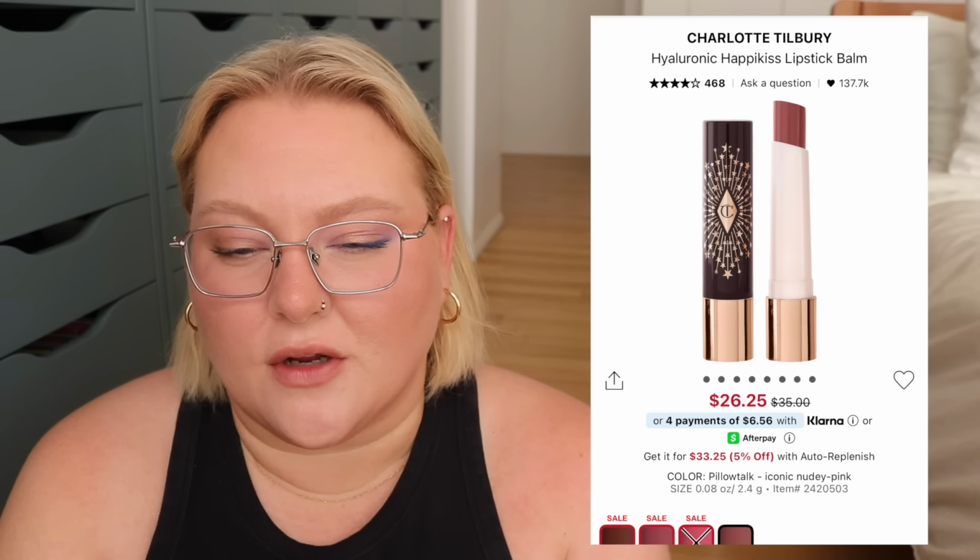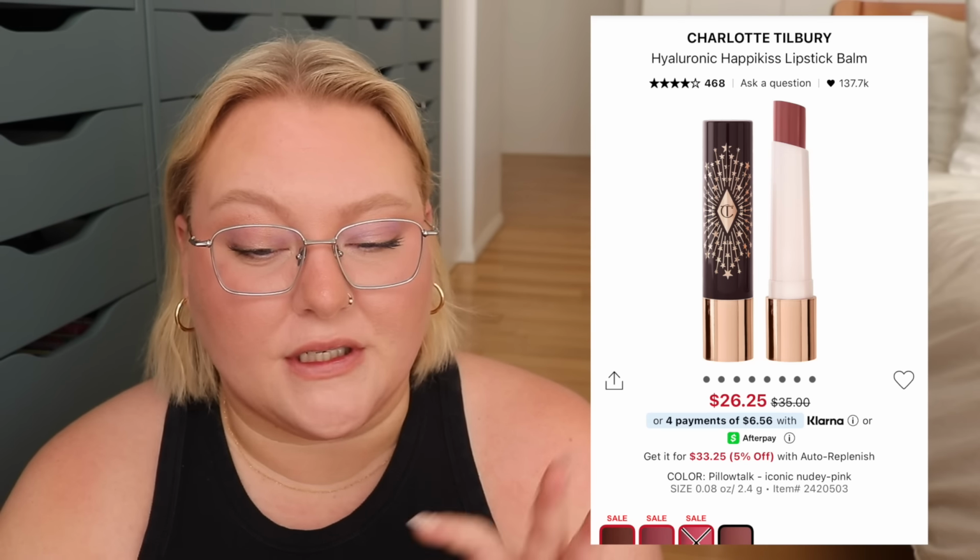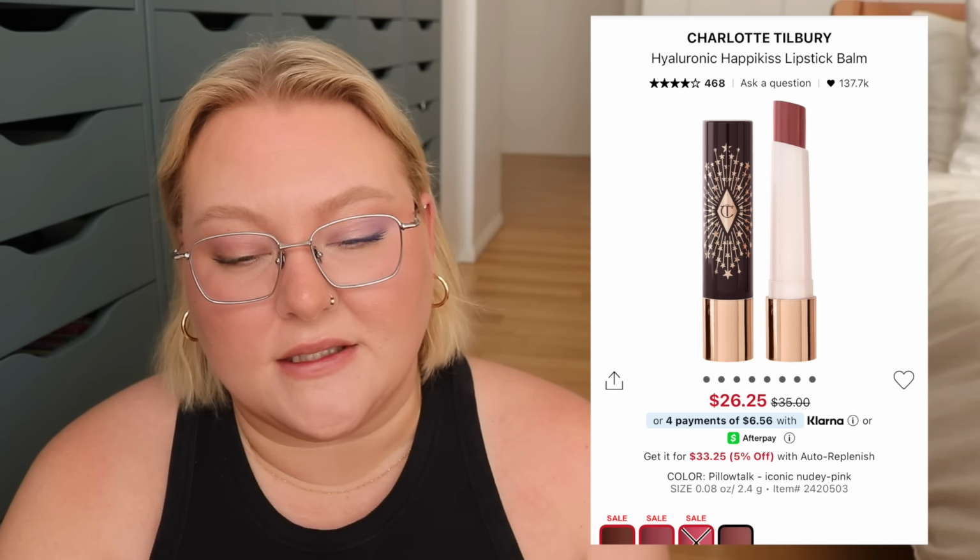Of course, there's tons of Glow Beauty products on sale. I feel like those are on sale often. More Freck Beauty stuff. I'm seeing something new. These are the Charlotte Tilbury Hyaluronic Happy Kiss Lipstick Balms. There are 4 different shades. I feel like Charlotte Tilbury doesn't necessarily go on sale a ton, so I'm always kind of intrigued. $35 originally, down to $26.25.